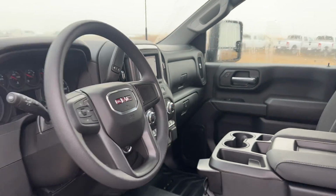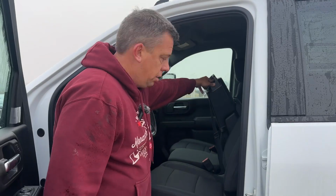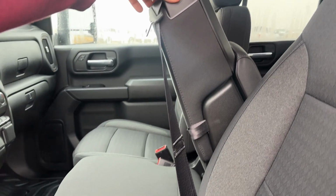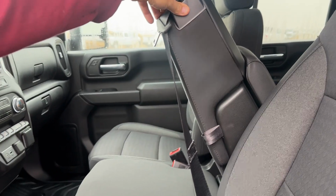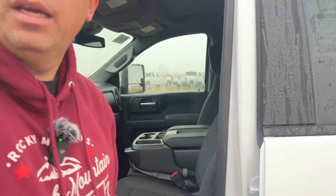And it's a 6-person configuration because there's a seat right there in the middle too. I mean, it's not the biggest seat, but in a pinch, you can use that for 6 people. And then let's look in here really quick.